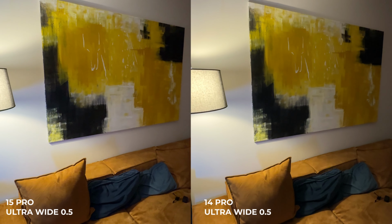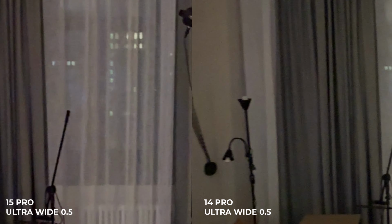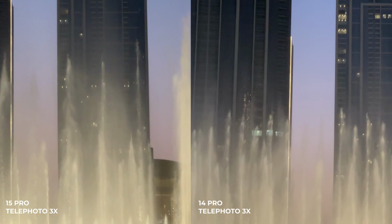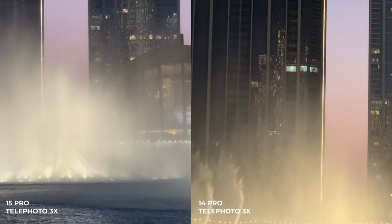In most cases, the 15 Pro yields the most natural looking footage, albeit with some noise. Ultra-wide video in low light conditions is generally a bad idea on both phones, since the small sensor means a grainy image. Telephoto video is slightly better, but still not ideal. In standard color mode, the results are similar on both phones, with a slight edge to the iPhone 15 Pro. Next up, we'll move on to more professional videography.